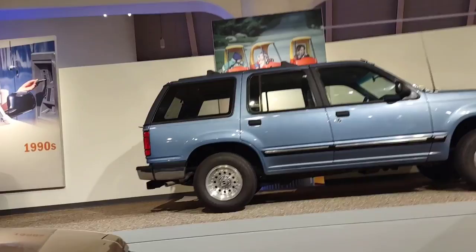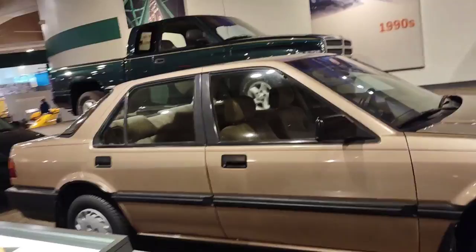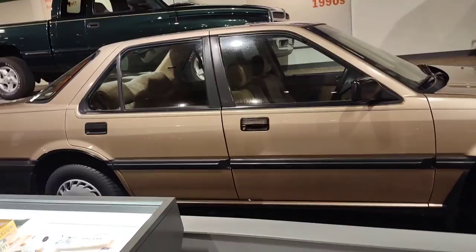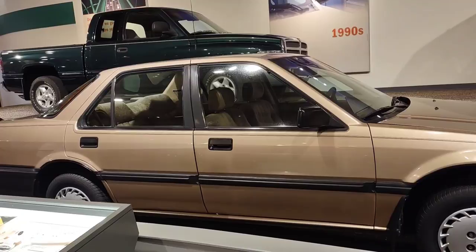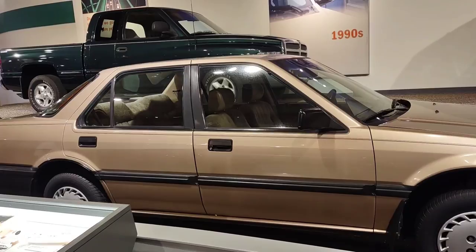Look at this beauty. 1989 Honda Accord sedan. 98 horsepower at 5,500 RPM. 2,579 pounds. You can buy this car for $13,460. And it had a 119 cubic inch engine, four-speed automatic.